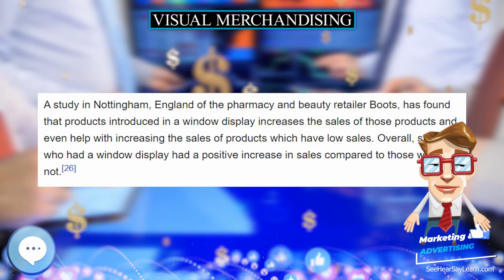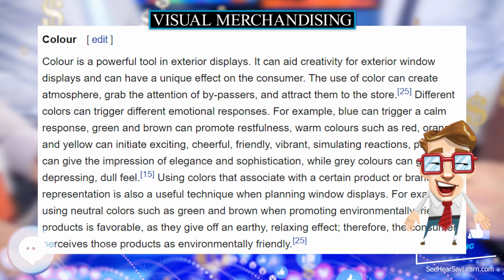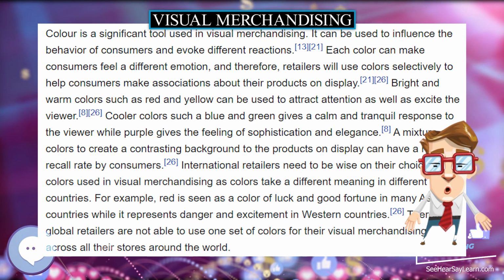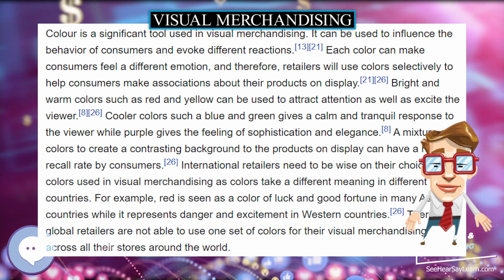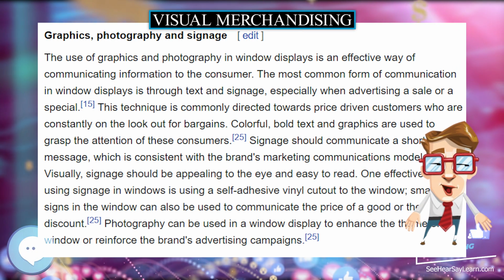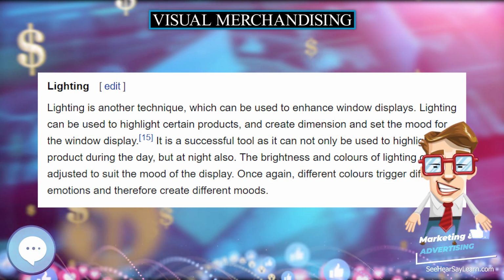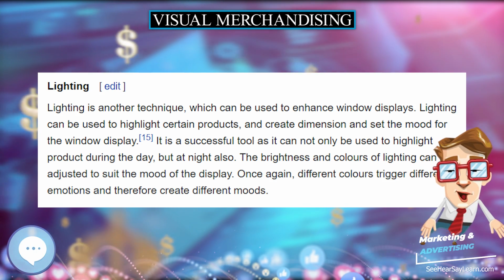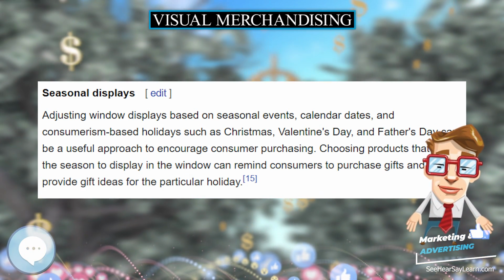Seasonal displays. Adjusting window displays based on seasonal events, calendar dates, and consumerism-based holidays such as Christmas, Valentine's Day, and Father's Day can be a useful approach to encourage consumer purchasing. Choosing products that suit the season to display in the window can remind consumers to purchase gifts and provide gift ideas for the particular holiday.